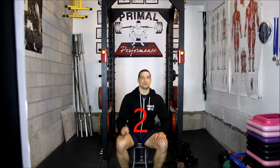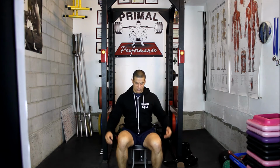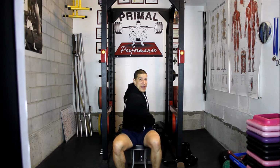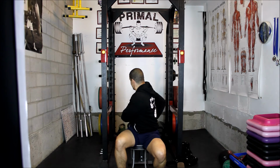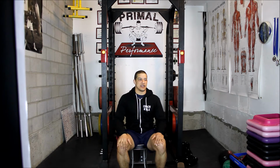Stretch number 2 is just going to be a rotation. So what you're going to do, you're going to think of your knees staying straight ahead. You're going to grab the back of your chair and you're going to pull yourself as far as you can behind. I remember when I was in elementary school, I would always see, I don't know, it's not a gender thing, but I would always see females.